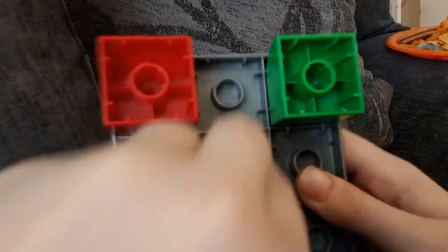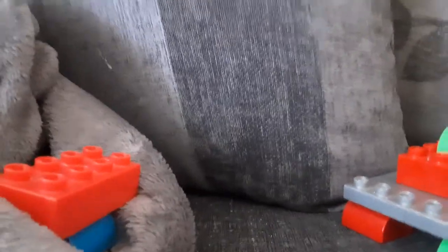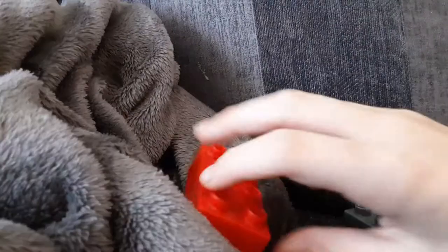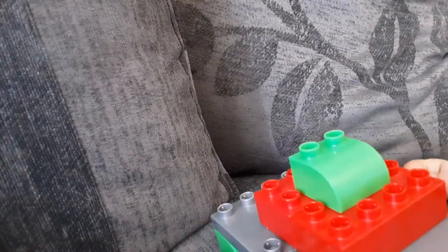Just take this off. Right. Now, when I say magic, say magic. Right? Magic. Oh my god. Oh my freaking god. Ooh, my invention maybe worked.